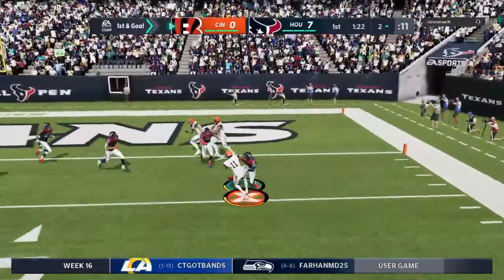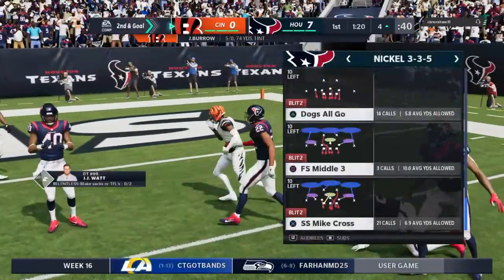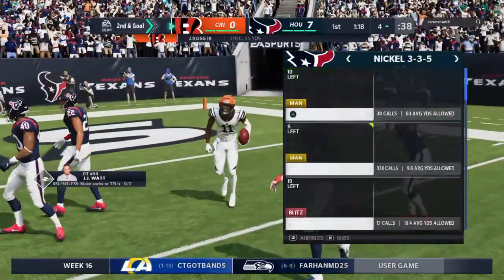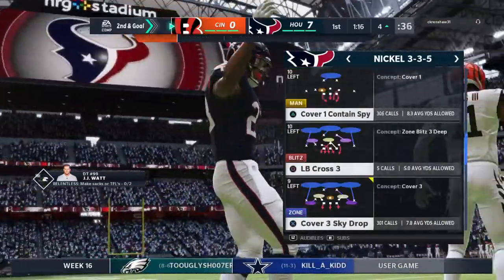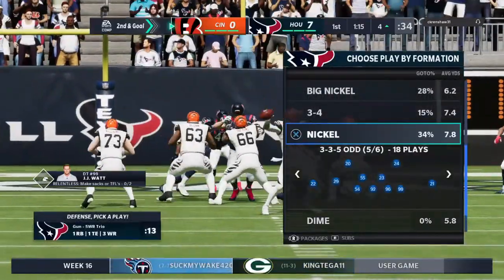Now Burrow. This will be caught at about the 5. And this one will wind up with him losing yardage back to the 4-yard line. It'll go as a loss on the play. Not what you need down here. It's going to be 2nd and goal.